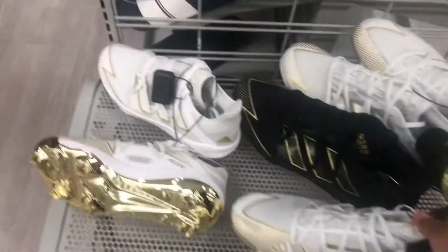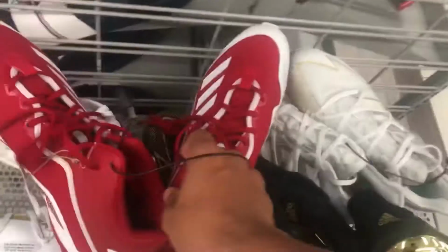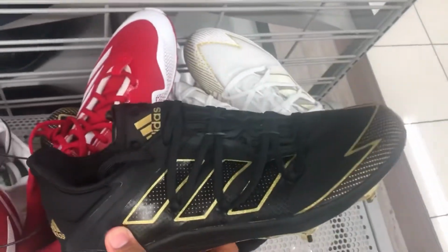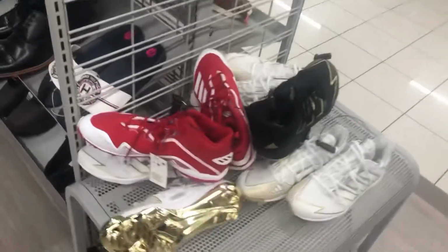We got a couple sizes here, and we also found a black one, which is pretty cool. There was a bunch of these at this Burlington, so you already know I had to pick those up. It's going to be like $20 profit for each of them. Can't go wrong with those.